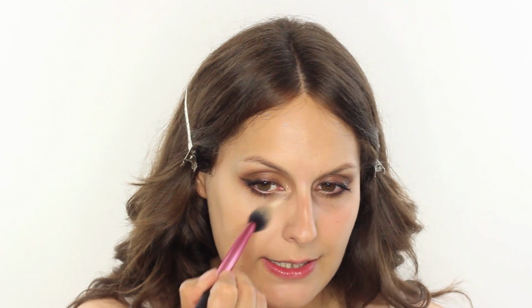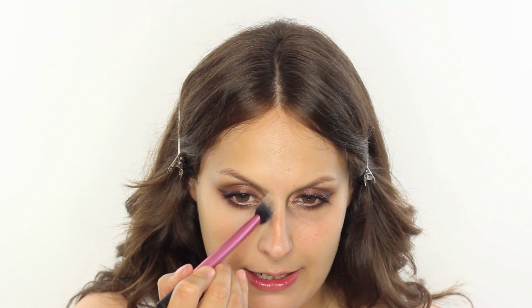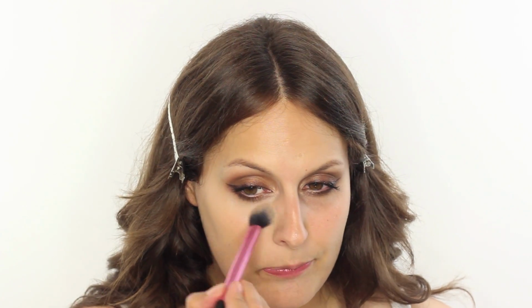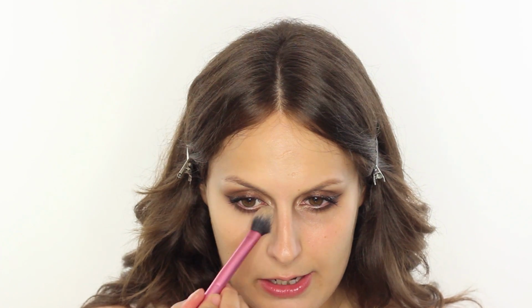And then just took my trusty faithful Real Techniques setting brush, and just buffed that in. Here we go. Love it when we get to clean up the eye area and it just starts to pop and really come to life. And I took that a little bit almost on the inside of the nose, just to start to bring it together. And again, you can start to see that really come through now and look like a nice pretty eye makeup.